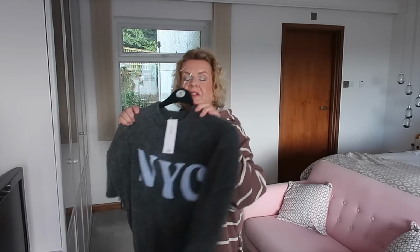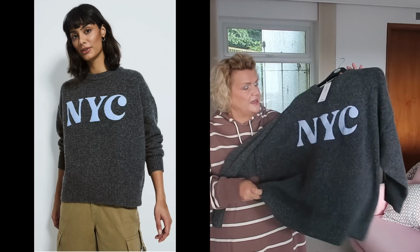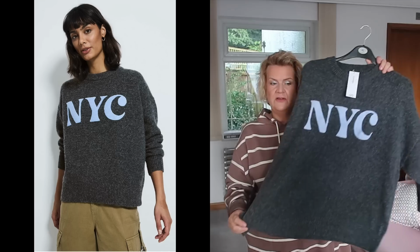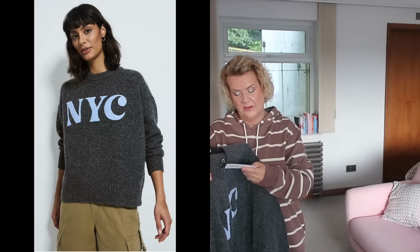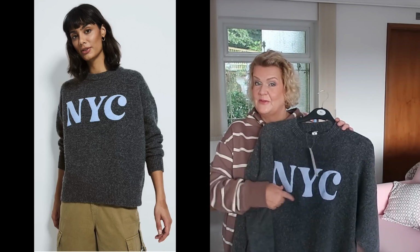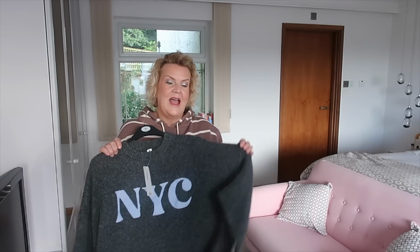And then I got this jumper to try on with them. This is so soft. It's a grey knit. It's not too long, but it's long enough, I think, to cover my belly, which is good. This is £20 on here, and I got this in the XL. I'm not usually one for a jumper with writing on the front, but I thought this might be fun in New York, where we're going later in the year.